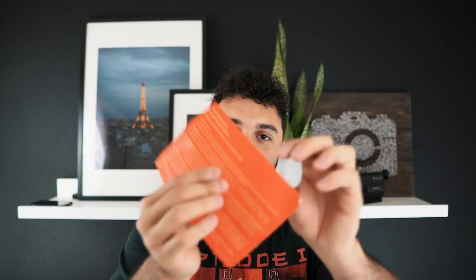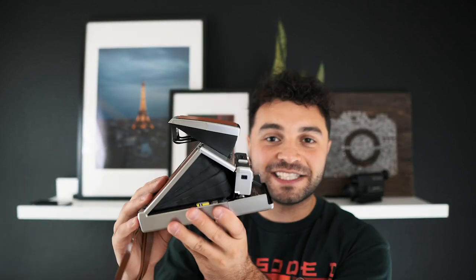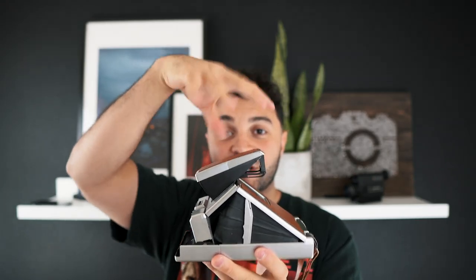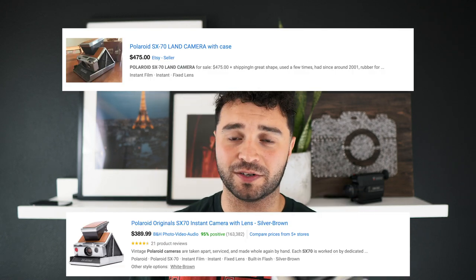Look at the date, you guys. Can you see that? Is it focusing? Do you see that date? It says received October 1st, 1980, which means this camera shutter is 40 years old. We're watching this video in 2020. So this camera is at least 40 years old and it's in this good of a condition. I got this for $25. These go online for about $400 at least in this good of condition with all the parts and everything.